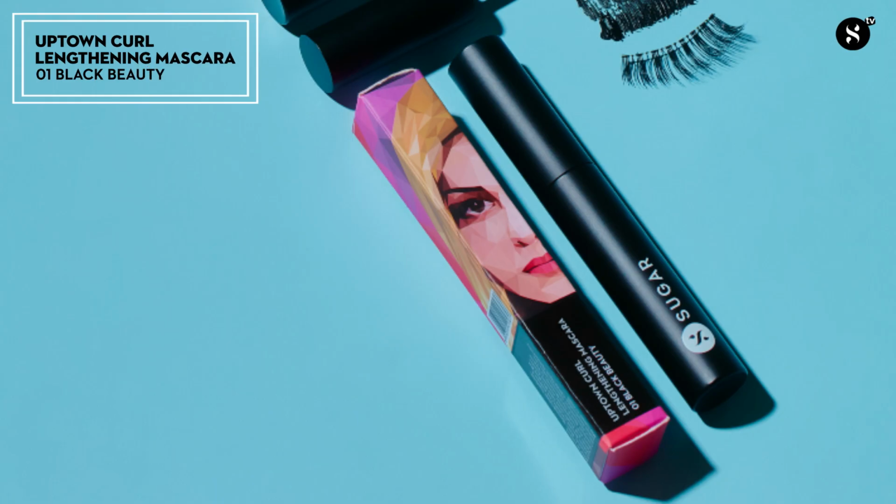Today we are going to address mascara as one of the most important grooming products in makeup. Let it be natural or glam makeup, it is an absolute essential in my as well as your makeup routine. Today I'm going to show you how to use mascara to the maximum effect. If you use it in the right way, you can even pass up on eyeliner. So let's get started. Today I'm using Uptown Curl Mascara in the shade 01 Black Beauty.